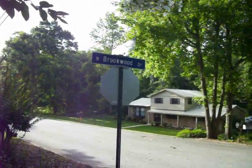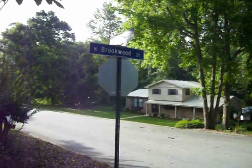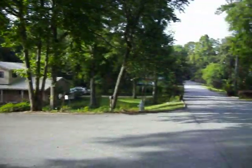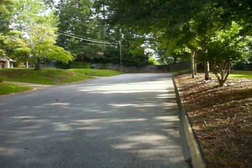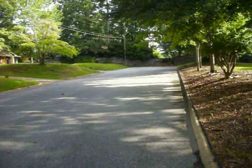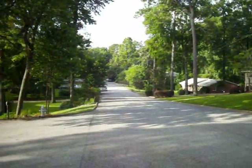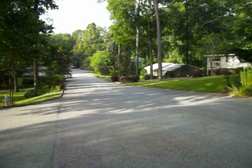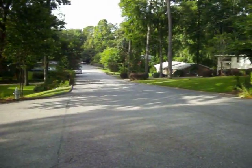But what's interesting about Brookwood Drive is there's not very much of North Brookwood Drive. I'm going to pan around here, and this little spur, which dead ends, is it as far as North Brookwood. Now again, South Brookwood goes quite a ways down there, many blocks through a couple different neighborhoods, eventually to that dirt road that I had in the previous video.